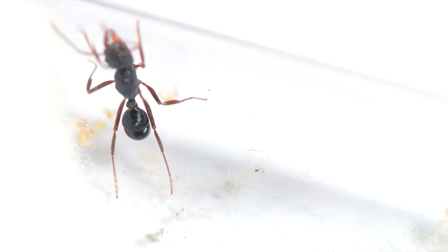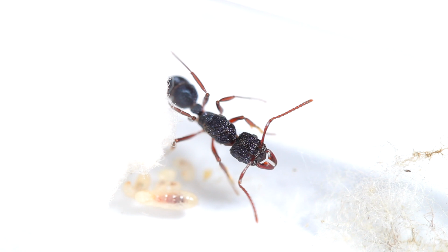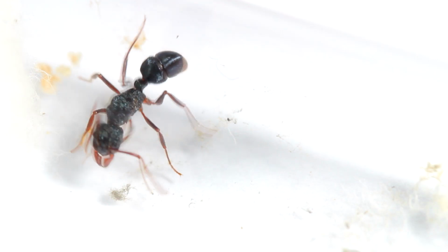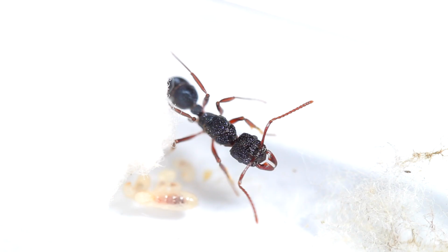In my experience, this species tend to live in rainforest-like conditions, with high humidity and an abundance of moisture. With a seemingly slower growth rate and smaller mature colony size, this species will be an interesting one to observe as they grow.